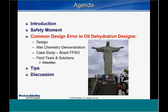So the agenda: just a brief introduction, and then I want to get to a safety moment. What I want to share with you, and hope you get from these, are things that you may not know that you find of use, and things that you can apply immediately to your jobs and make your company more money. So we'll look at the design error, what it is.